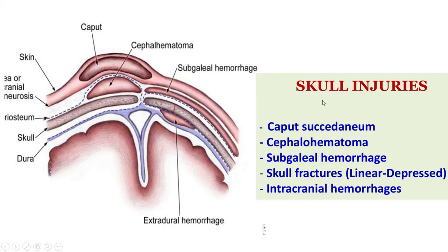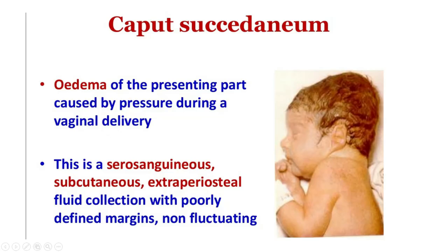So as a whole, scalp injury includes caput succedaneum and cephalhematoma, subgaleal hemorrhage, skull fracture, linear or displaced, and intracranial hemorrhage sometimes. Caput succedaneum is edema of the presenting part, caused by pressure during vaginal delivery. It is a serosanguineous, subcutaneous and extraperiosteal fluid collection with a poorly defined margin, non-fluctuating.